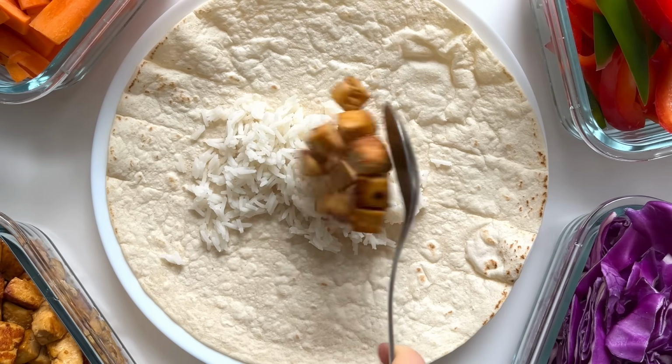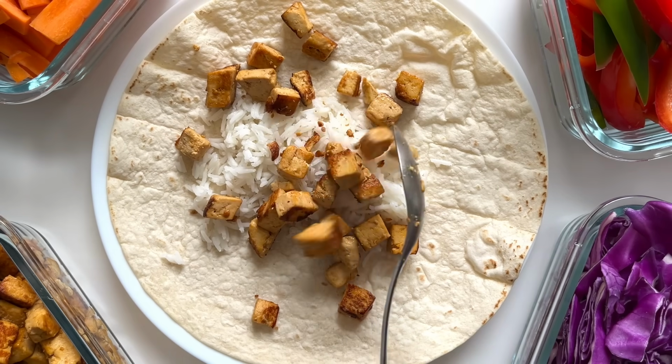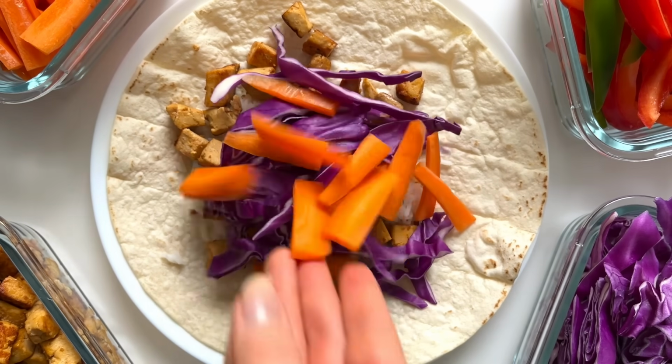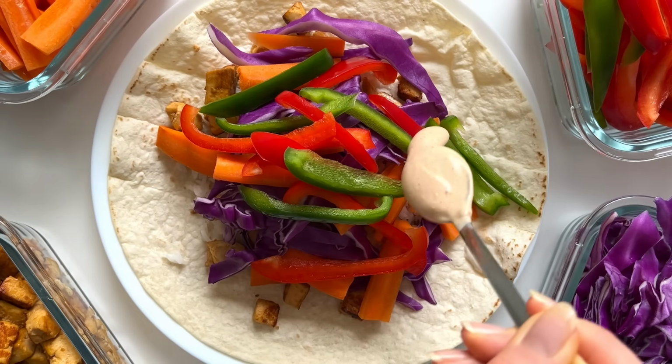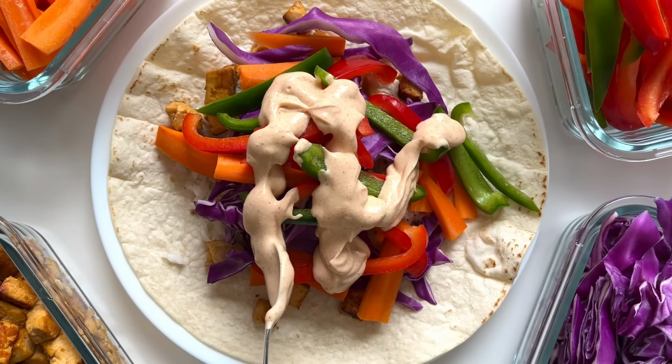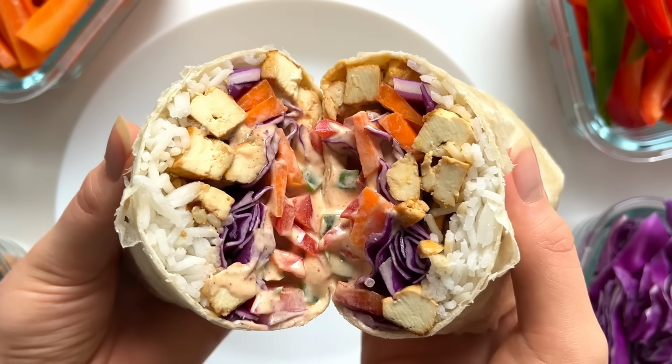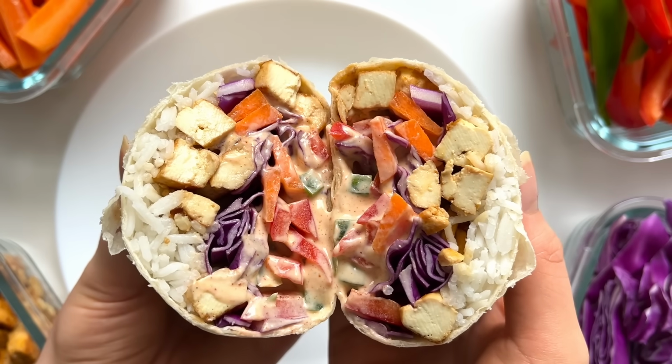I like to build the wraps just before serving so the vegetables stay crunchy, but if you're taking the wraps for lunch to work or school, you could make them in the mornings. Then I would just put the dressing to the bottom so it won't touch the veggies. These wraps are so delicious, one of our go-to lunches.